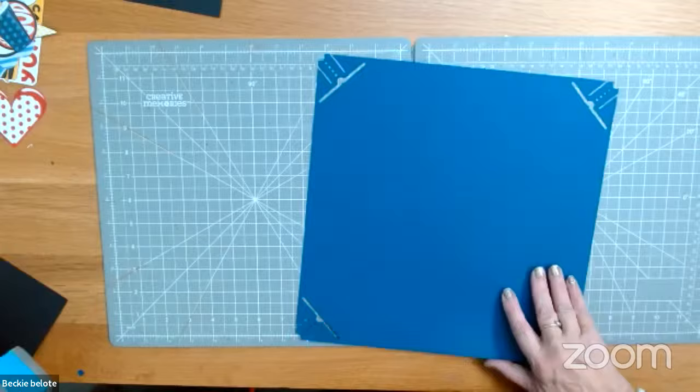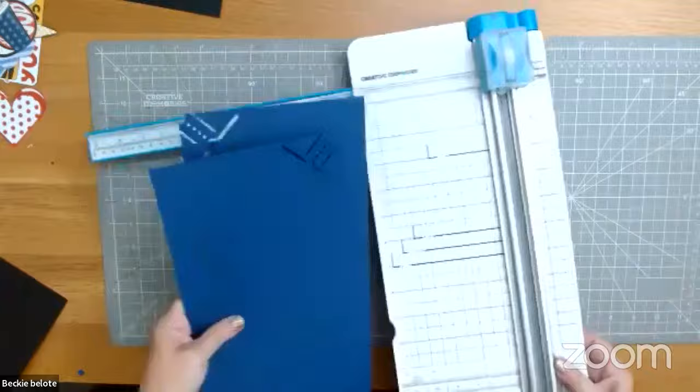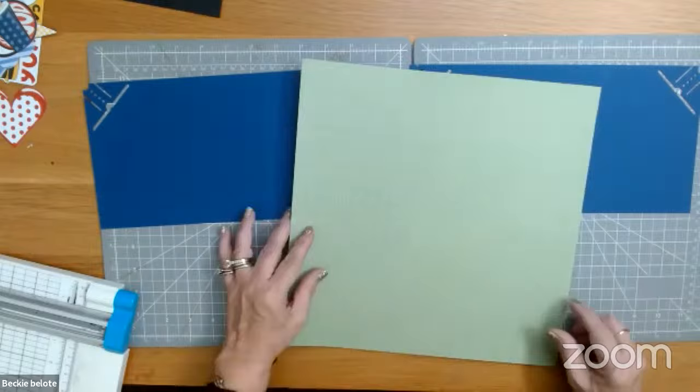Then what I'm going to do is cut this piece of paper in half at the 6 inch. Then what I'm going to do is grab a piece of paper that I like that coordinates with this cardstock. And in this case, I pulled this from Totally Tonal Avocado.